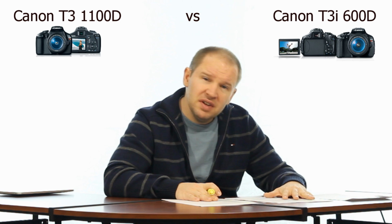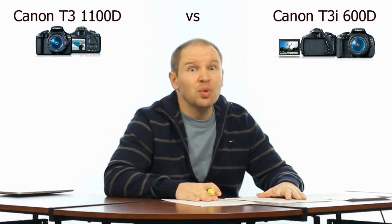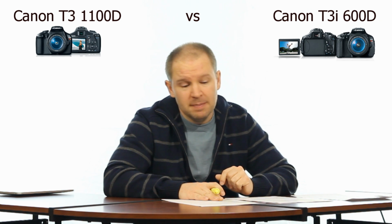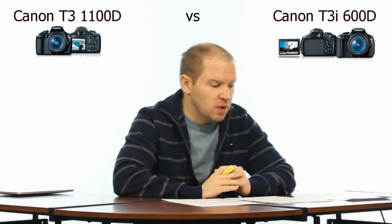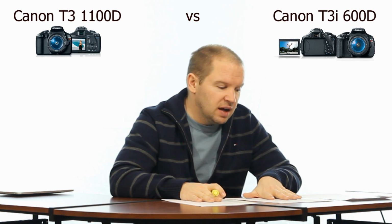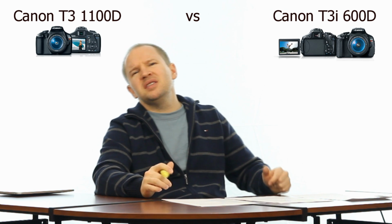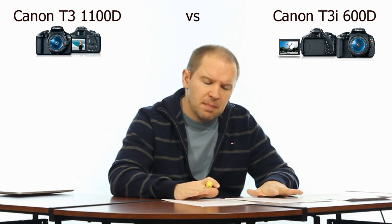The 2.7-inch monitor on the T3 at 230,000 dots, you're really going to notice that it's not as sharp as the one on the T3i. So looking at these two, that's the big one for me right there, the monitor. Obviously, the T3i is a little faster for shooting, with a little more megapixels. Again, the megapixel thing, not such a big deal for me. It's kind of a bit of a trade-off. So for me, the big thing is the monitor.